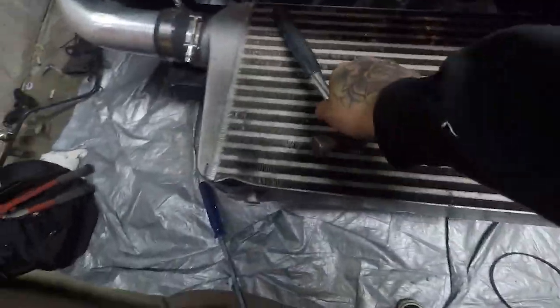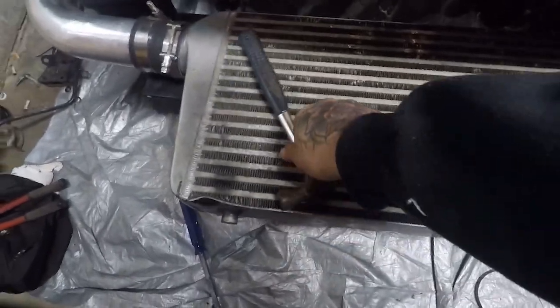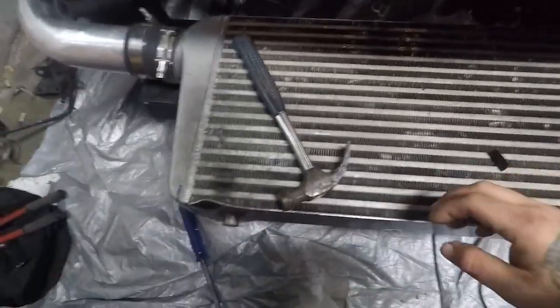I don't know if anyone else ever does this, but when you're working on your car, your intercooler becomes an awesome shelf. I always flip mine down like this, and I don't dig stuff into it, but you can just set stuff on it real lightly. It becomes an awesome shelf.